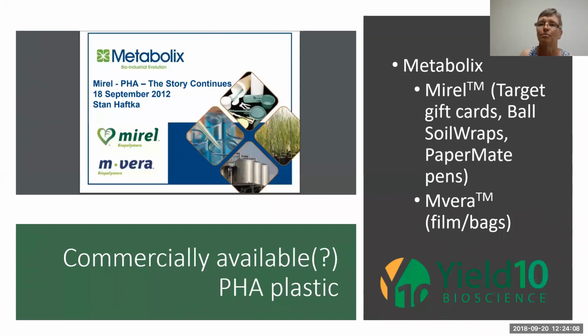It was used to make this product called soil wraps. It was used to make biodegradable casings for Papermate pens. So the ink containing part, the springs, were obviously not biodegradable, but the framework that it all sits in is biodegradable. That is the one product that does still seem to be commercially available, the Papermate pens. They also made a bio-based film that they used for shopping bags, and that was the Vera product.